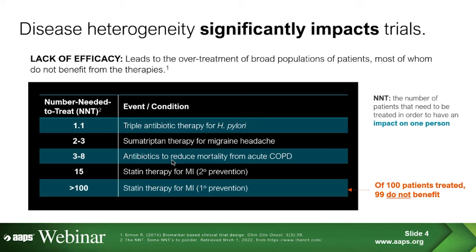Now, an NNT of 5 is considered pretty good by pharma standards, but that means that of the 5 people tested, only one of them is actually having a true benefit with regards to the underlying outcome, which means that the other 4 individuals didn't benefit while absorbing much of the potential harm for any particular therapy.